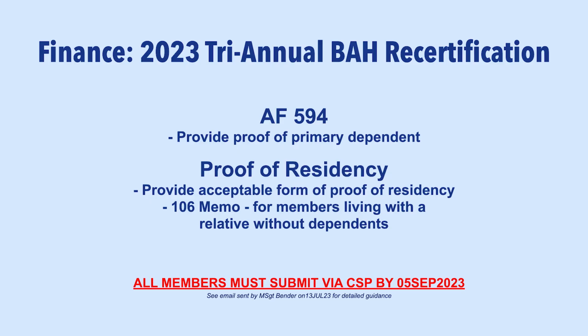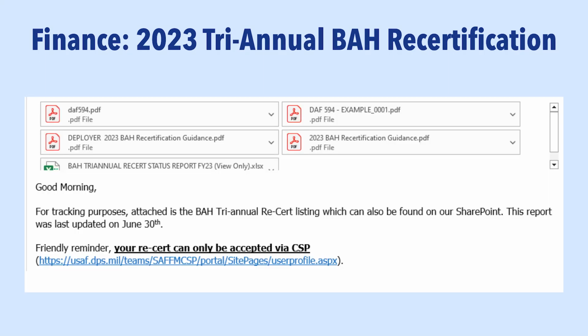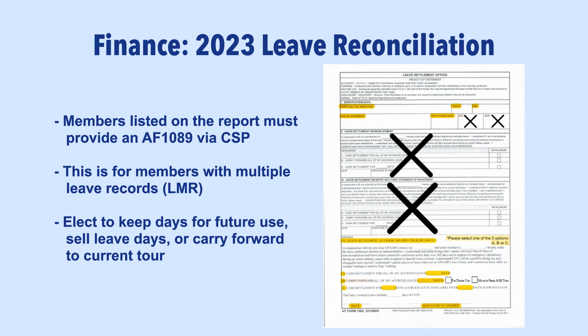It is time for the Triennial BH recertification. Please review the guidance and submit all documentation via CSP. DSGs, please complete as soon as possible, preferably during this August drill. If your name is on the 1089 leave reconciliation report, please make sure you submit a 1089 via CSP with your election to carry forward leave, sell leave, or save your leave for future use.